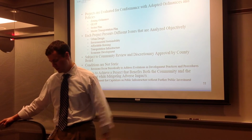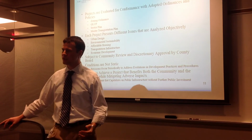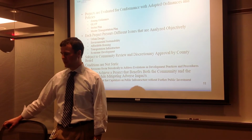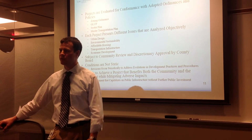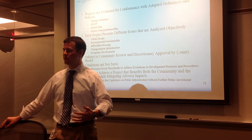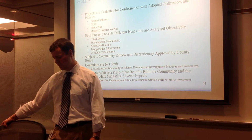And I put this bullet up here, it says conditions are not static. What you'll see is we do have a set of standard site plan conditions. And those really are the baseline, and I believe right now the standard set is around 75 conditions or so. Don't be surprised if you go look at a staff report for a recent site plan and you see about 90 to 100 conditions, because that development may have some specific issues related to it that cause new conditions to be created to mitigate those impacts.